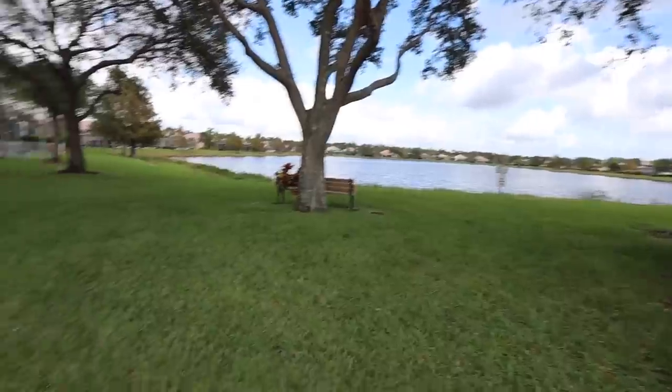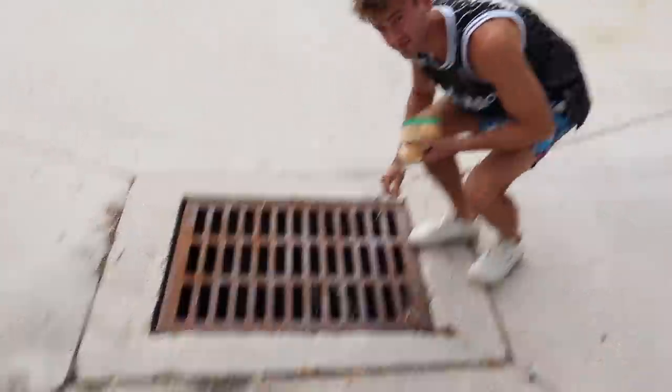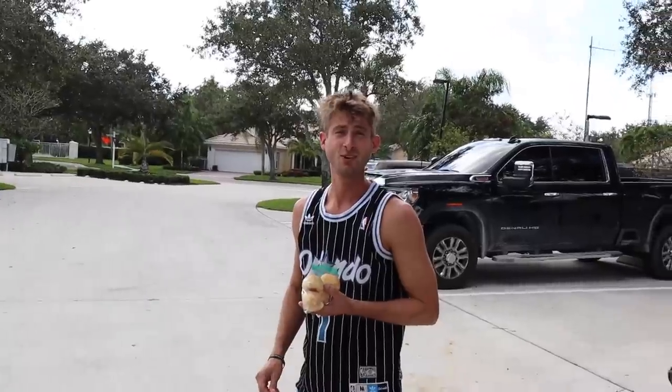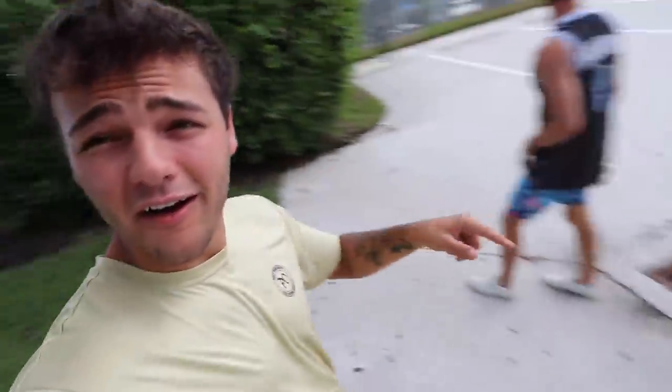We are here at the location of the sewer. Logan, you used to catch them here when you were younger? You were a little lad? Little baby lad. So throughout this entire neighborhood, this is Logan's neighborhood that he grew up in, he used to catch fish in all of the sewers. So there's a couple of them along the road, and obviously this one right here. We're gonna be dropping bread down with a fishing rod and see if we can catch sewer fish.